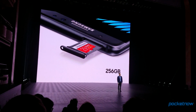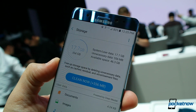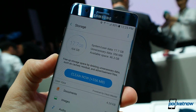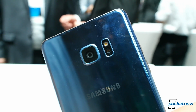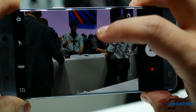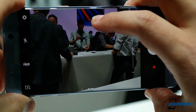MicroSD card expansion returns. This is still a handy feature, even with 64GB of built-in storage. Our phones are increasingly used for richer multimedia consumption and creation. Shooting UHD video should feel a little less claustrophobic now over last year's Note. And speaking of cameras, the Note 7 also reduces resolution from 16 to 12 megapixels for better low-light performance and incorporating dual-pixel technology for lightning-fast focusing performance.